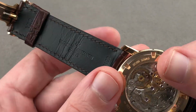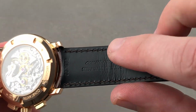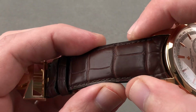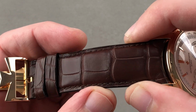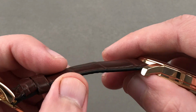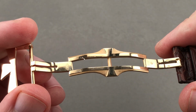Now on the underside you can see Vacheron Constantin, factory strap, calfskin on the bottom, alligator leather on top. It's made in France, probably by Camille Fournet, which is an OEM supplier of straps to JLC, Vacheron, and others in the Richemont group. It's a sort of reddish brown with a matte finish, large rectangular scale gaiter. In profile, you can see it's a sheer-sided construction showing the layers of leather with a monotone stitch, and then you have a lovely matching red gold Vacheron deployant clasp.